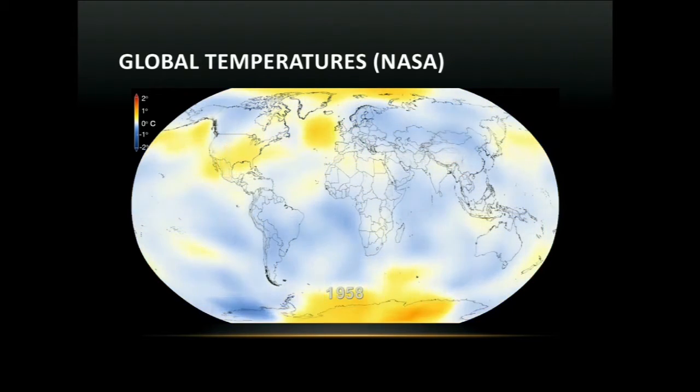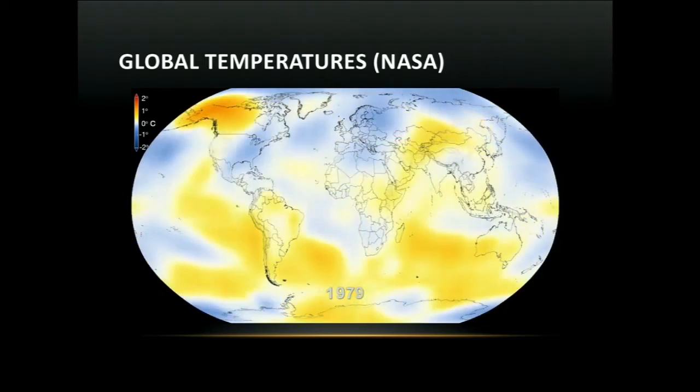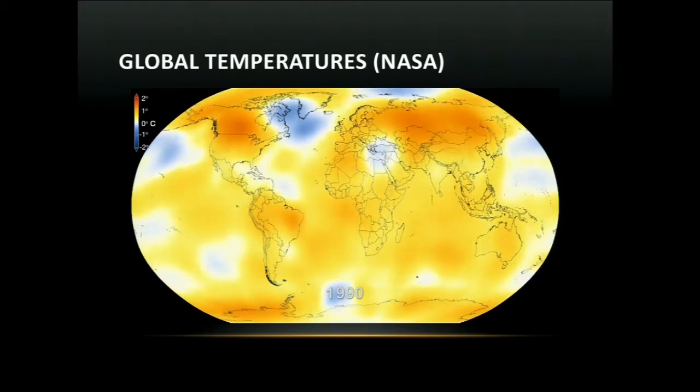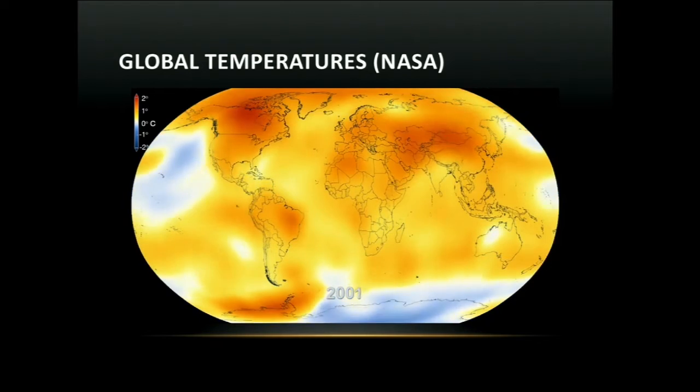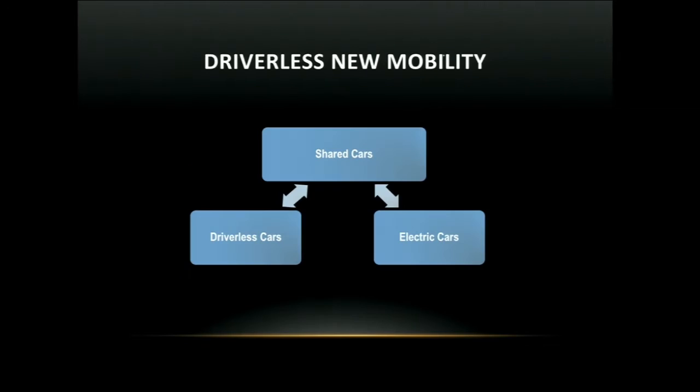But I think there's actually a more important reason to work on autonomous vehicles, and that's just looking at the future of our planet. This is projections of global temperature rises from the past and the future, and if this doesn't scare you, it should. And we're looking at environmental catastrophe. But what has this got to do with autonomous cars?